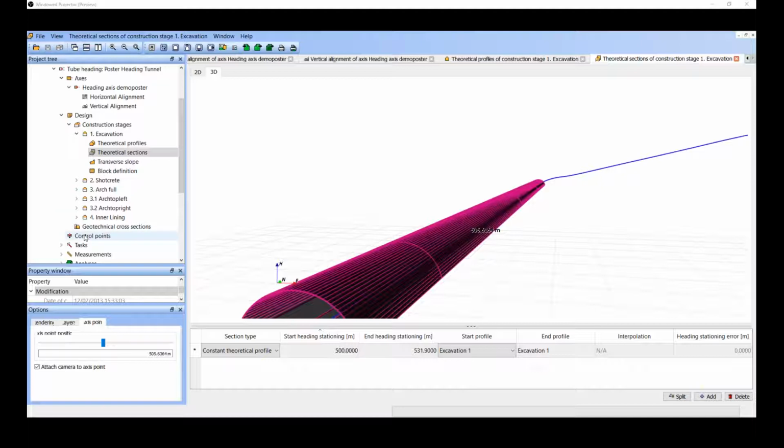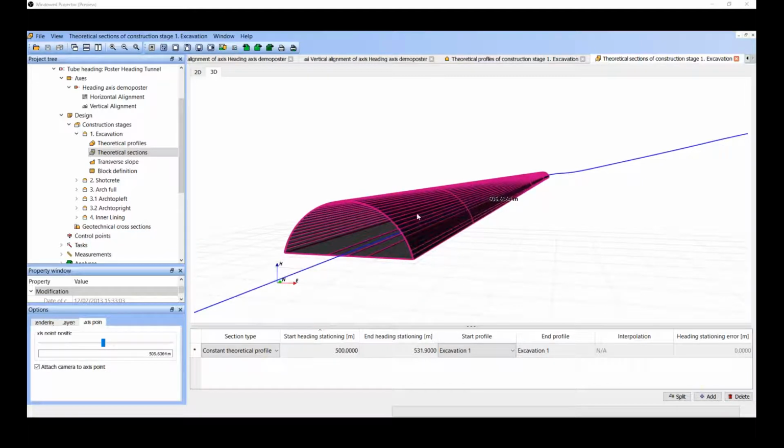Hey, I'll put a question for you. For the design for the tunnel, can you import designs from other software like a CAD or a LandXML file into Tunnel Office? Yes, we can import XML. So basically, we need axis in the LandXML. So that one we can import.